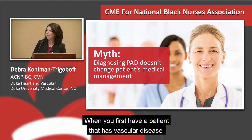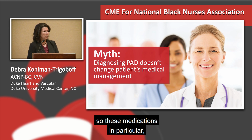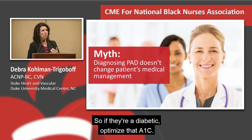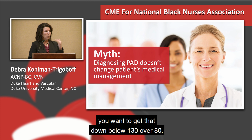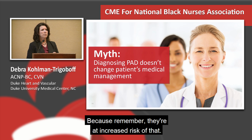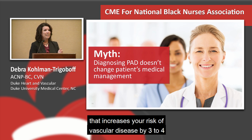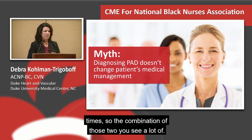When you first have a patient that has vascular disease, you first want to talk about lifestyle modifications, and then you want to manage their risk factors. So if they're diabetic, optimize that A1C. If their blood pressure is elevated, you want to get that down below 130/80. If they're smoking, of course, that's one of the biggest things, because remember, there's an increased risk with that. And keep in mind, if you have smoking plus diabetes, that increases your risk of vascular disease by 3 to 4 times. So the combination of those two you see a lot of.